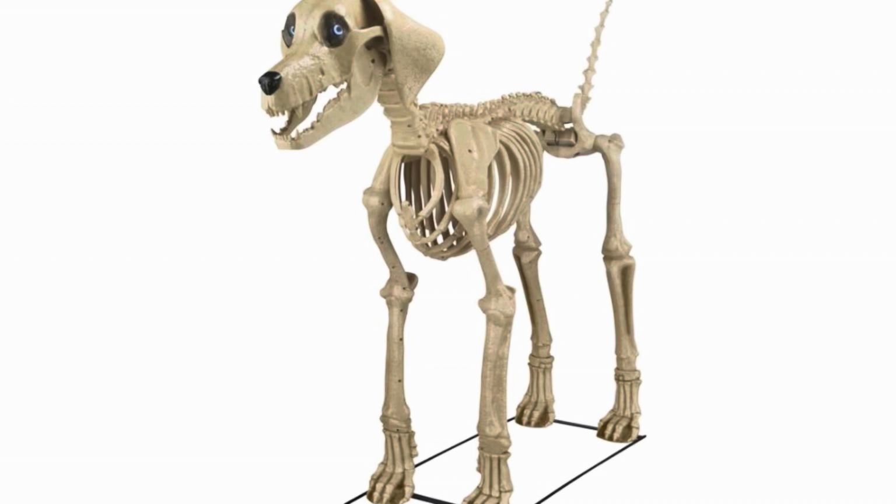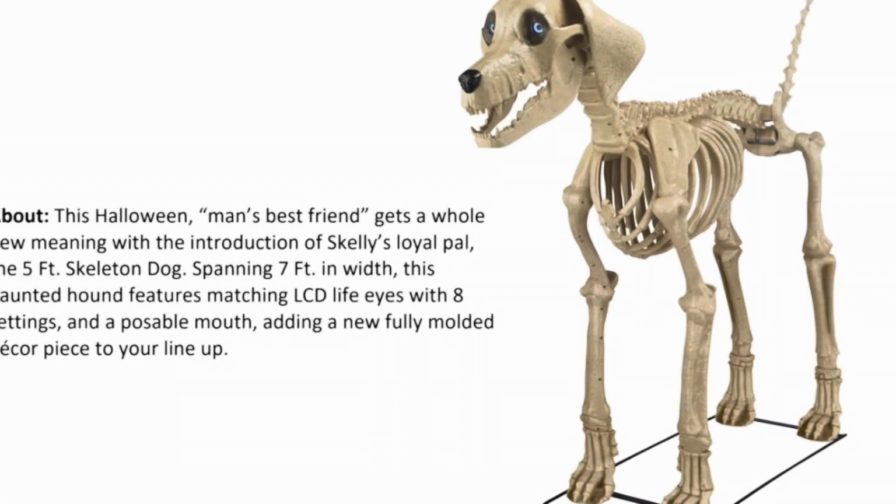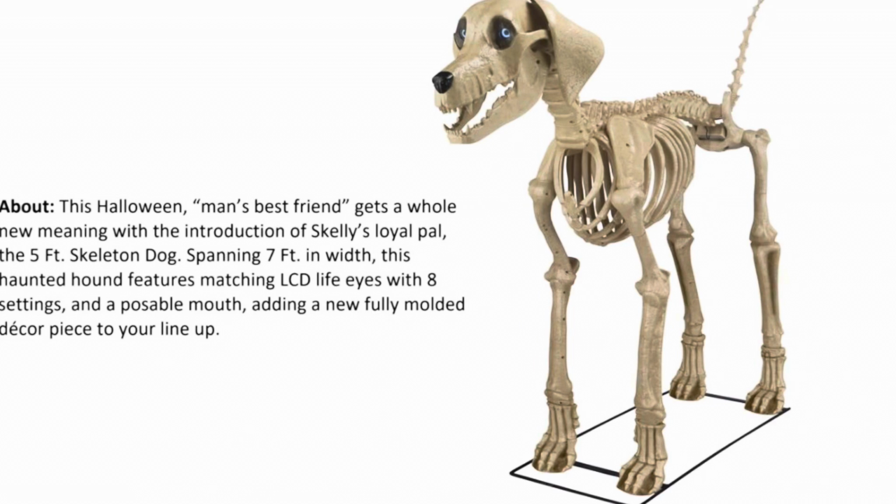So then, ghoulies, keeping with the theme of the 12-foot skeleton, this year Home Depot has given him a little friend in the form of this 5-foot skeleton dog. And check this guy out, ghoulies. It says, this Halloween, man's best friend gets a whole new meaning with the introduction of Skelly, which is the 12-foot skeleton's name apparently. Skelly's loyal pal, the 5-foot skeleton dog.